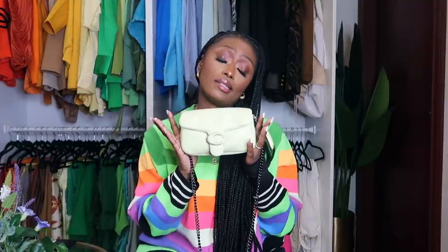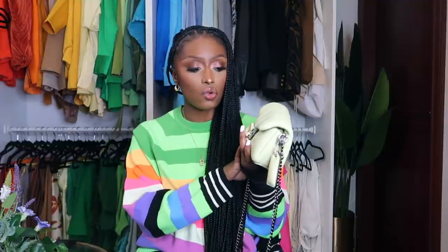I bought this strap from Coach and I just made it a crossbody. I think it's just such a convenient bag. You can put your phone in here, your lip gloss, a little card holder. I don't think you can fit a wallet in here. If you do fit a wallet in here, it's just the wallet. But I love the Coach Pillow Tabby bags. I actually really like these.